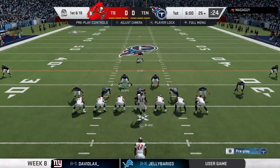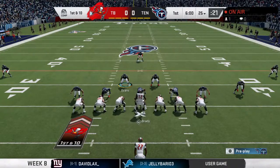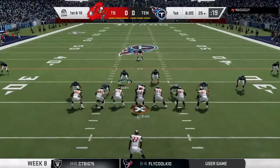Wait, set, ready, go, bandit! Hey, D-line, let's get in there, Hey, sugar!